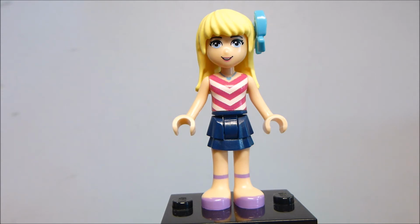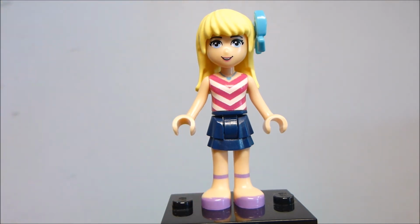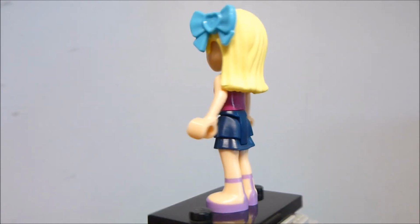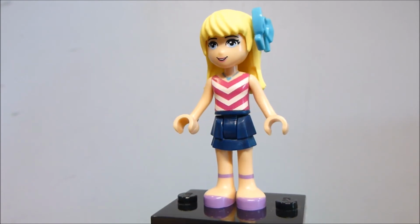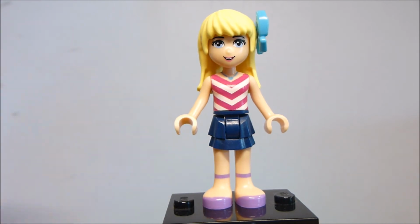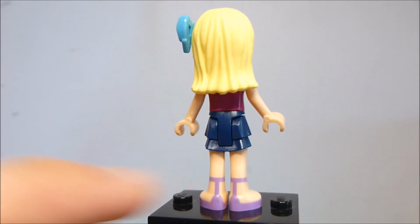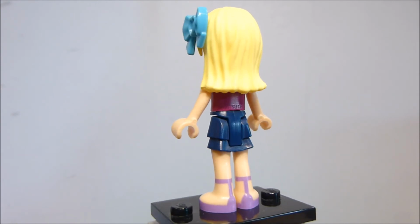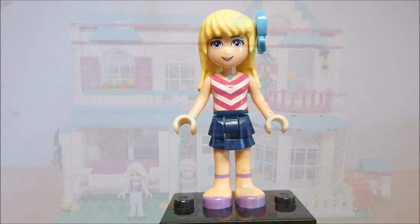Her body parts, though, her torso appears in several sets. I believe her hips and legs do as well. So, I'm not sure exactly what it is about this figure. Maybe it's just the combination of parts that makes it labeled as exclusive, but it's not super duper special. It is a little weird that she has these bands around her feet. I'm not sure exactly what they're supposed to be. Oh, I guess they're attached to the back. Never mind. So, kind of weird shoes, but anyway, just another mini doll, really.